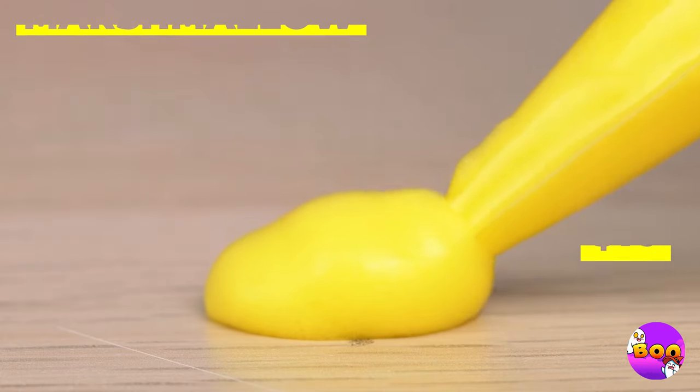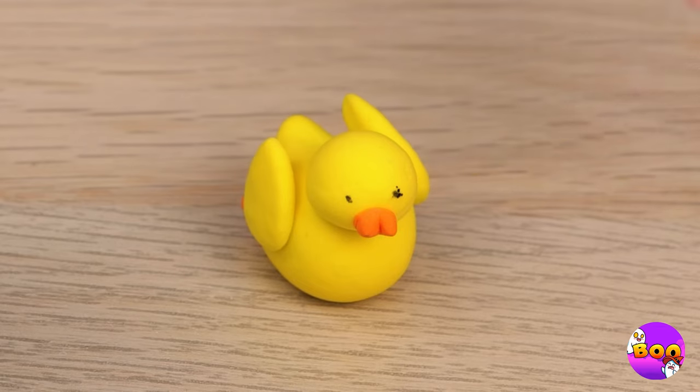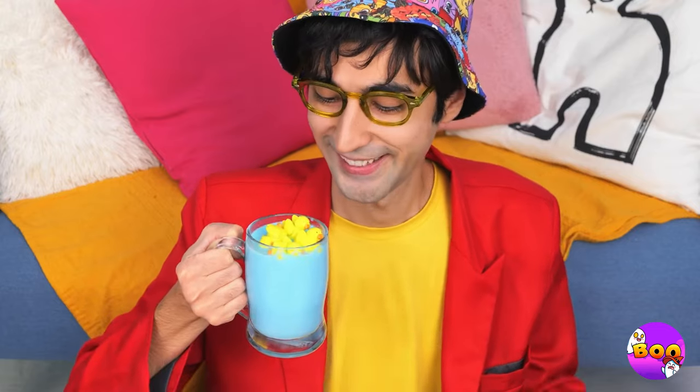How would you like a marshmallow ducky instead? They go great in a cup of hot cocoa. Especially when it's all blue like this.